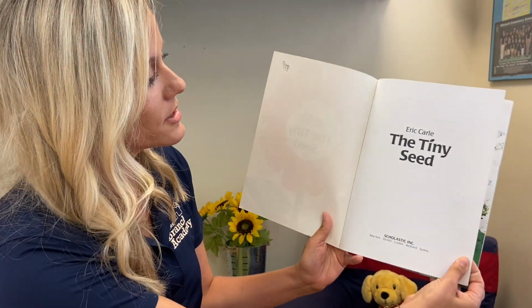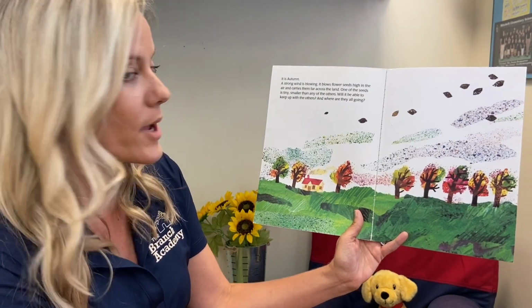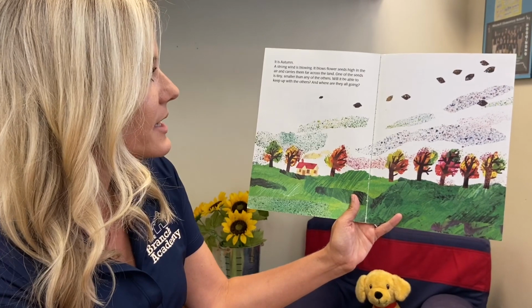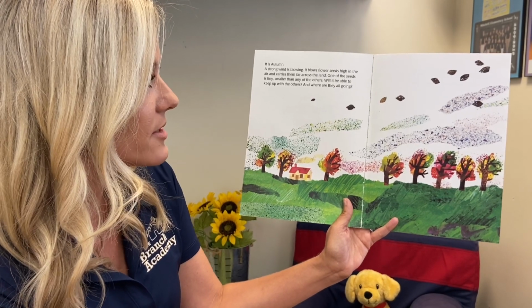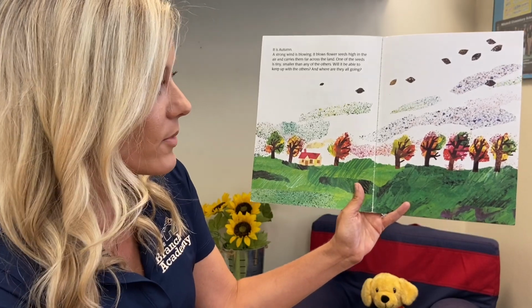There's our title page, The Tiny Seed. It is autumn. A strong wind is blowing. It blows flower seeds high in the air and carries them far across the land. One of the seeds is tiny, smaller than any of the others. Will it be able to keep up with the others? And where are they going?